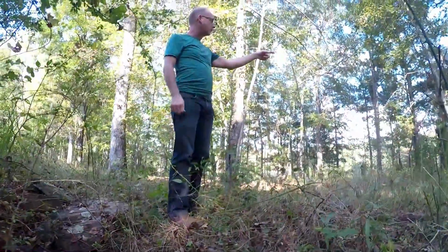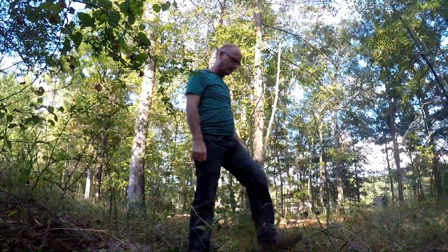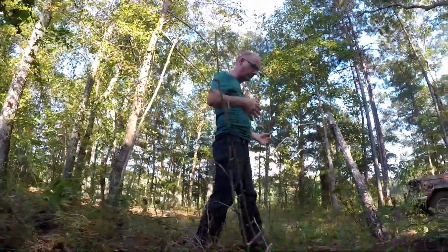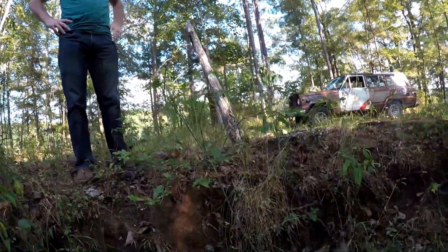What did you find? Across the road, there's a rock wall terrace over there. Oh, really? Yeah, like the land was terraced for where the house is in the yard. Cool. We'll take a look at that in just a moment.